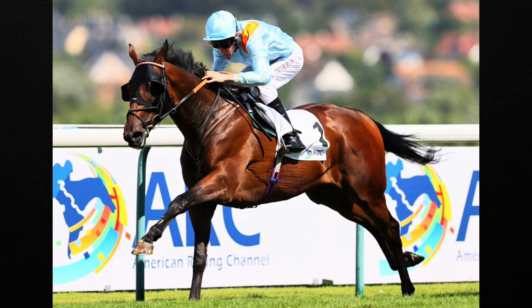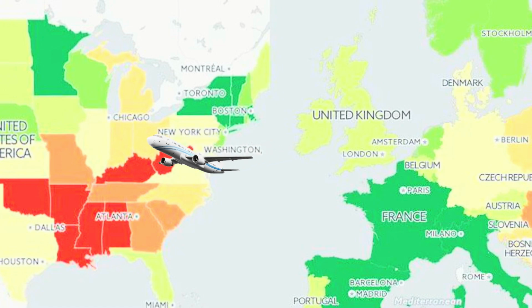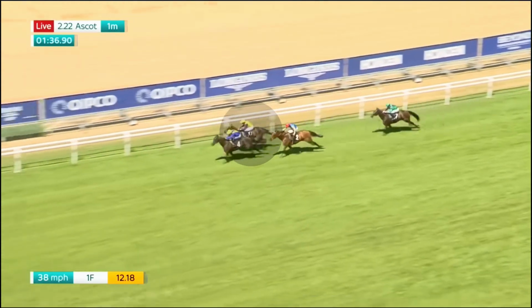My top pick is number 9 Point Linus. He ships in from Ireland and should get a good stalking position off the early pace. He's in good form, placing second in a Grade 2 at Ascot on July 12th.